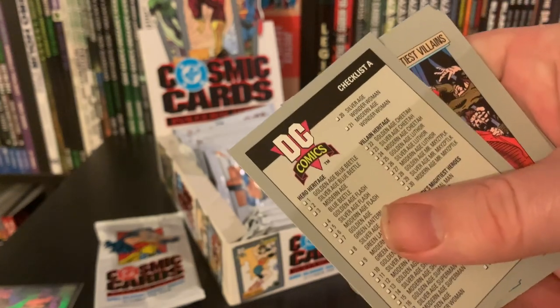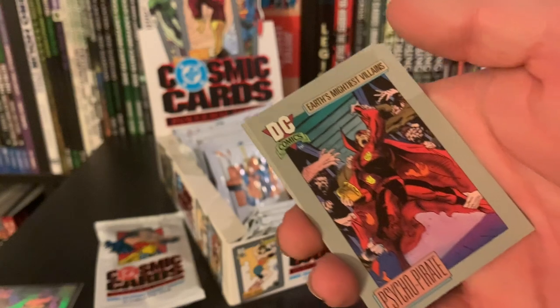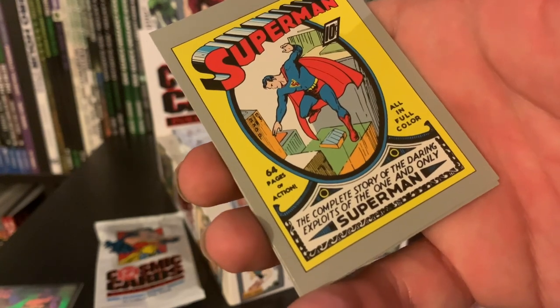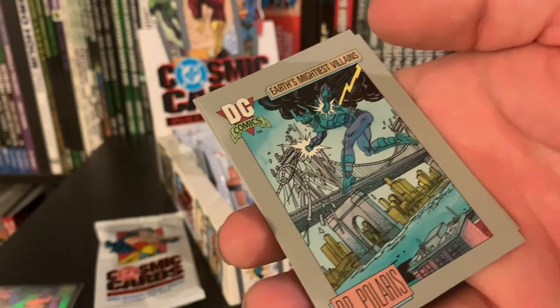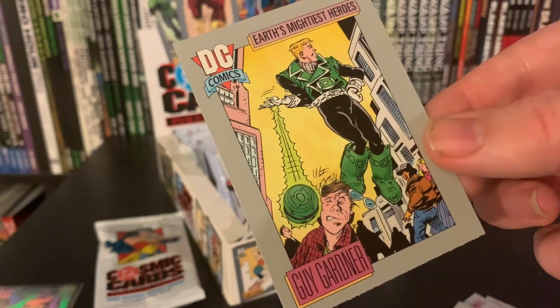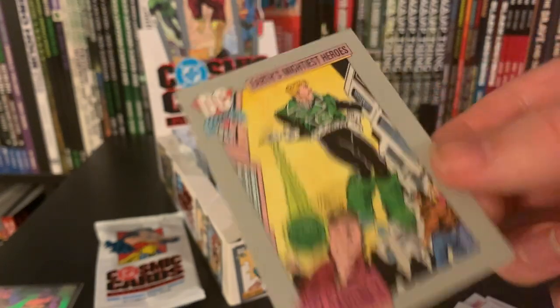Ooh, our first checklist. These are definitely going to be helpful. We'll set that aside over here. Psycho Pirate. Superman, the first issue, right there. Nice. And Dr. Polaris. And there he is, Guy Gardner, right there, being a douche. Shocking. All right.